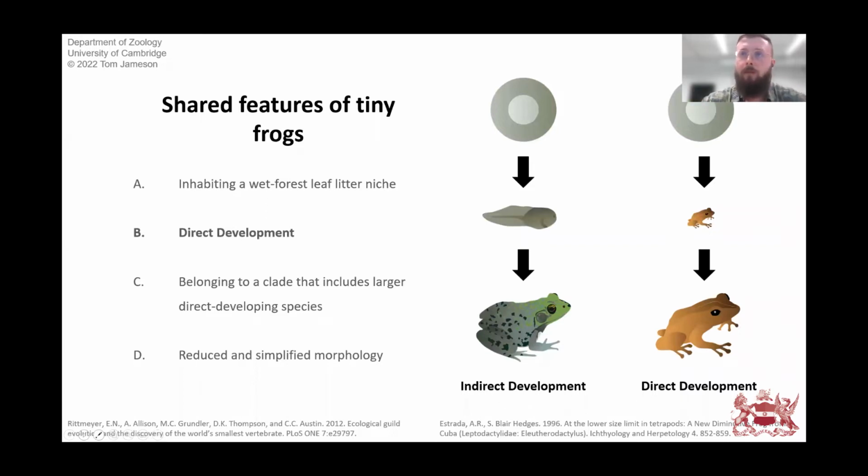Pretty much all species of tiny frog are what we call direct developing frogs. You might be familiar with the classic form of frog development, where we have our egg, our frog spawn, that then hatches a larval form, our tadpole, that then metamorphoses into our adult frog. But amongst tiny forms, we see this tadpole stage get skipped. We have direct developers, so hatching straight from the egg, we have a tiny version of an adult frog.